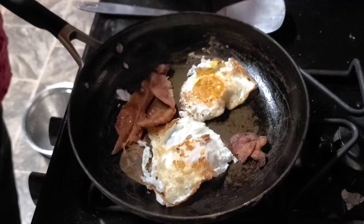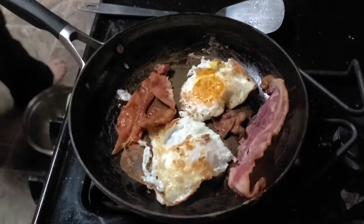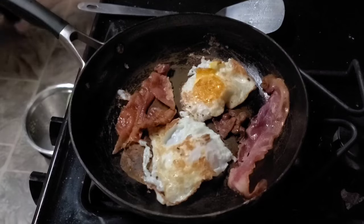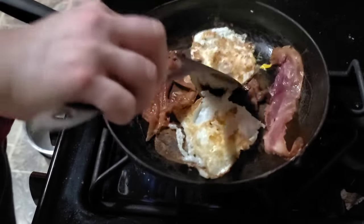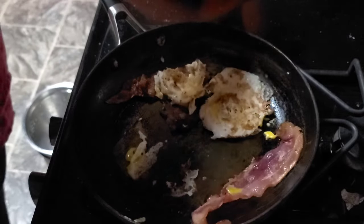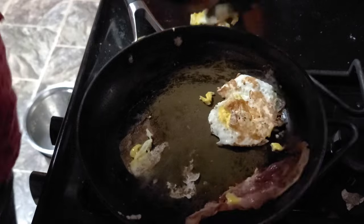Might be enough for both sandwiches. I don't know. Alright, grab my toast. Just gonna flip the eggs one more time. I don't mind a gooey one when I know that I'm gonna eat this at home. So I'm gonna put the egg on. I think I will just consider this bacon for both sandwiches. I am struggling this morning.